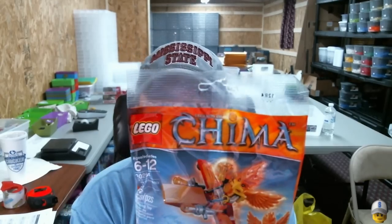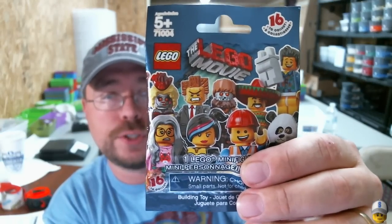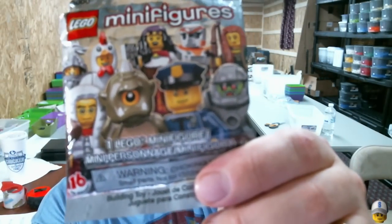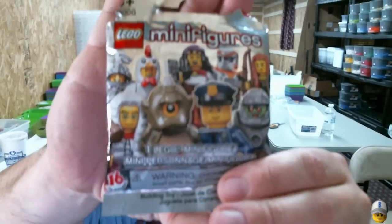My son picked up one of these. This is the Chima, 50% off. He picked up one for himself. That's my son's, it's not mine. And then my son also found one Lego Movie, and he thinks that's the panda suit guy. And one Series 9. It's been ripped to Hades and back, but why don't you focus in?